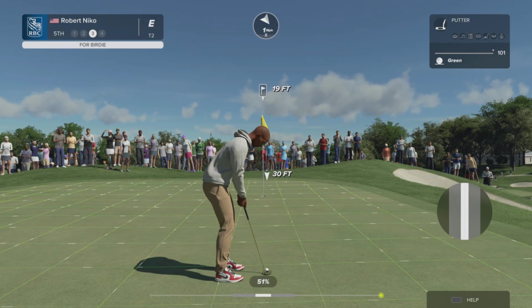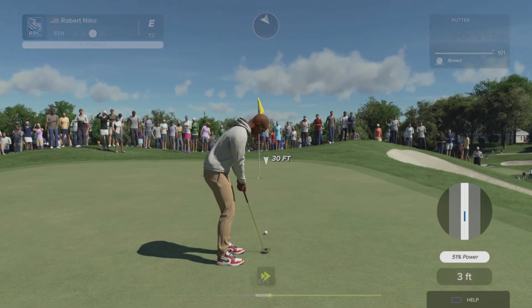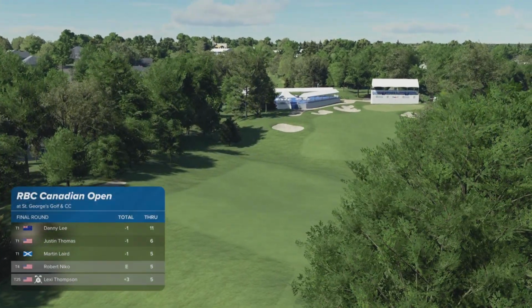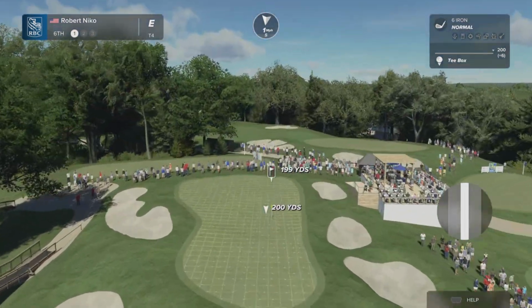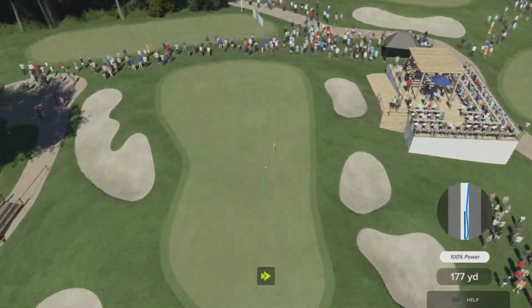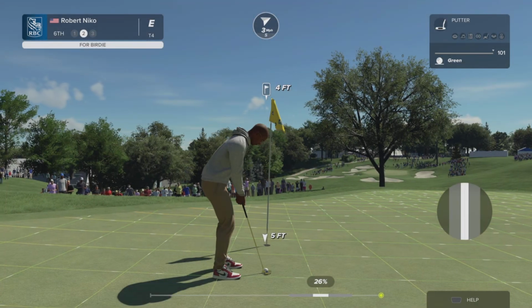Wonderfully played. Sadly hasn't made a putt all day. Hopefully that can change here. Oh, so close. Well, that's a momentum maintainer. Well done. So, no movement on the leaderboard there, remaining at even overall. Looks to be going with the 6-iron. That's a great shot into birdie range here at the 6th.